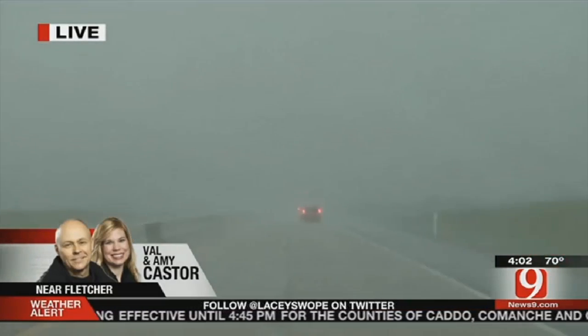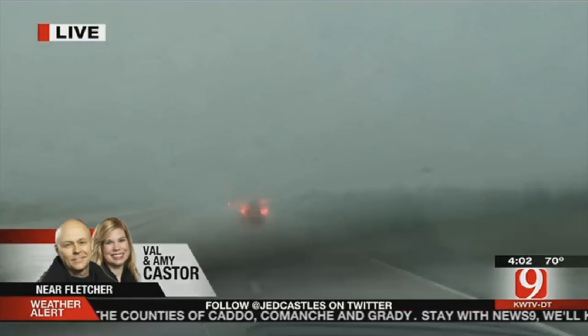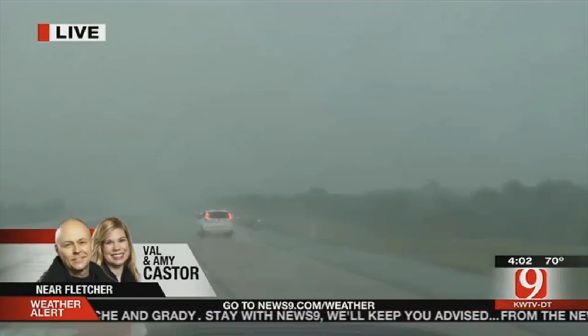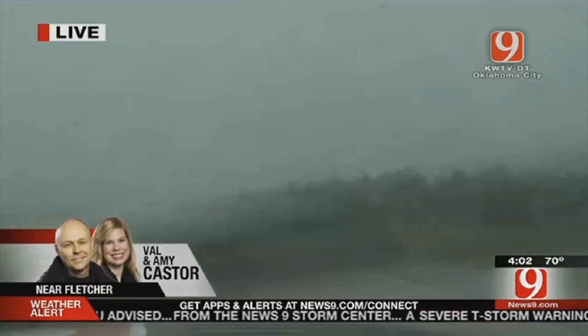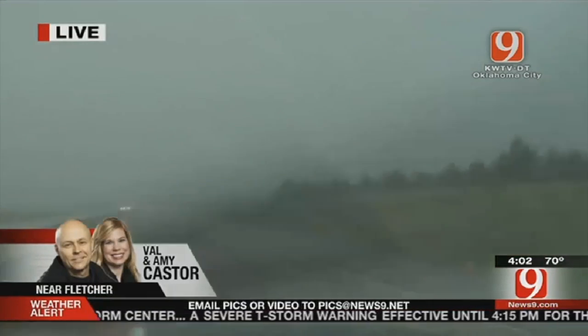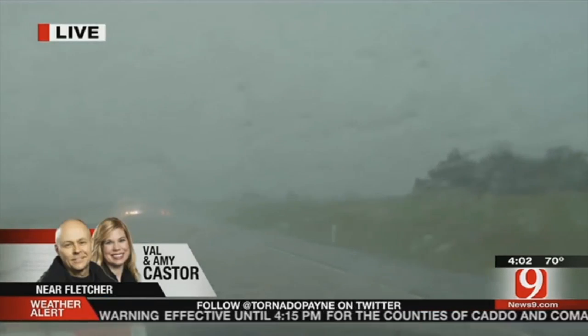The closer we get to it, the stronger the winds are getting. Right now, we're getting strong northwest winds, probably 40, 45 to 50 miles an hour, and we're not quite to it yet. But right now, okay, there's hail. We're starting to get hail now. Also, just want to let you know, we came across an overturned semi about 8 miles down the road, back closer to Fletcher.